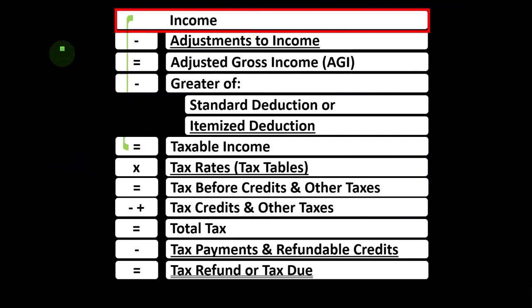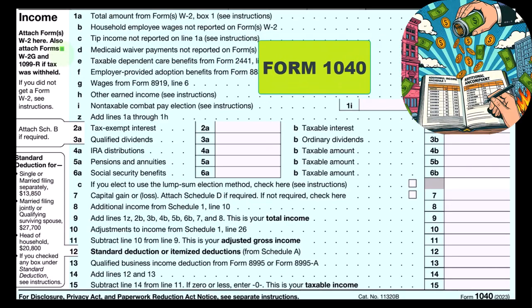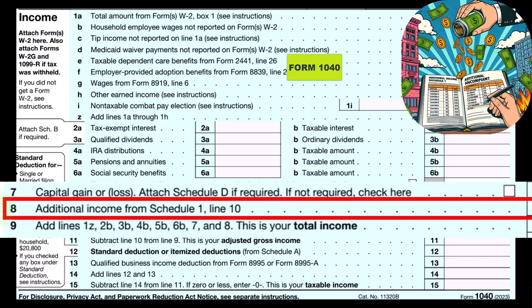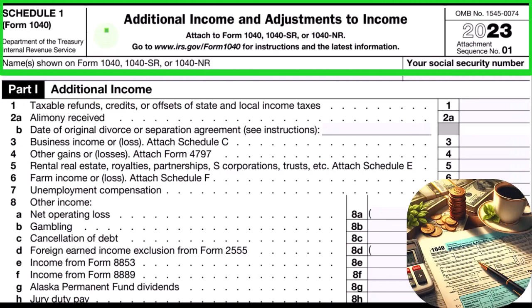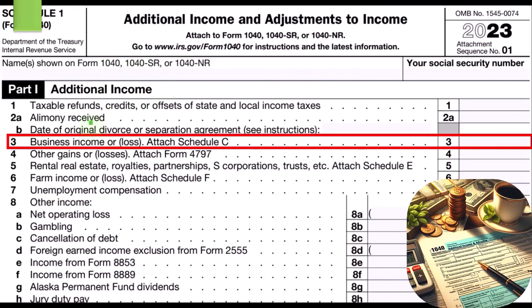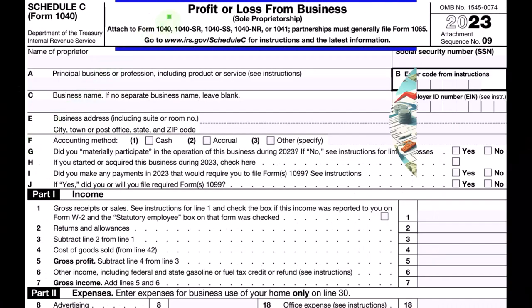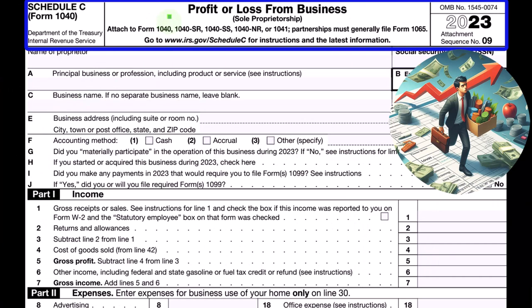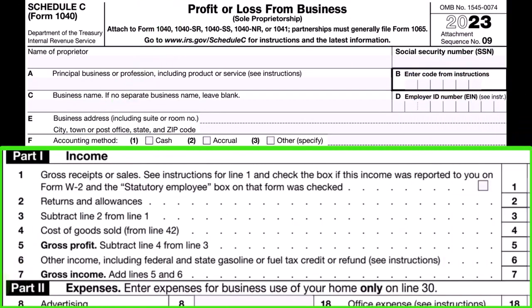The formula is outlined in the calculation and the Form 1040, page one of which we see here, with Schedule C rolling into line number eight, ultimately, additional income from Schedule One. This is the Schedule One, additional income and adjustments to income, part one. The Schedule C rolls into line three, business income from the Schedule C. This is a Schedule C, profit or loss from business, having an income statement format, income minus expenses.